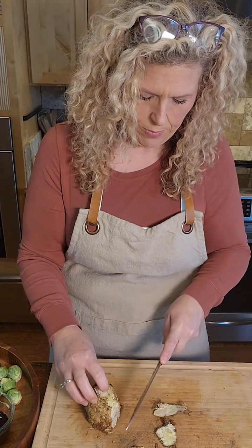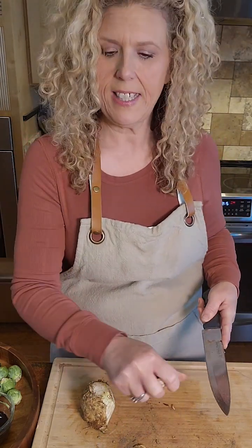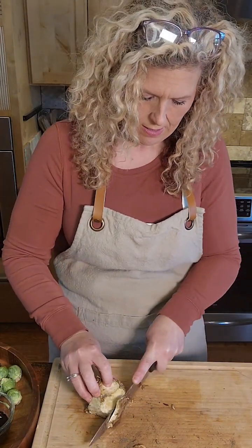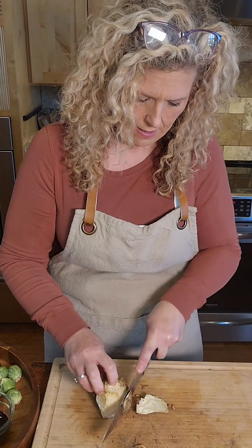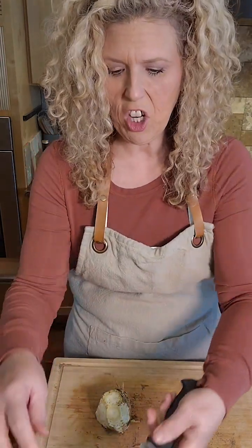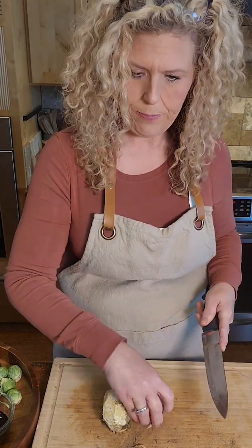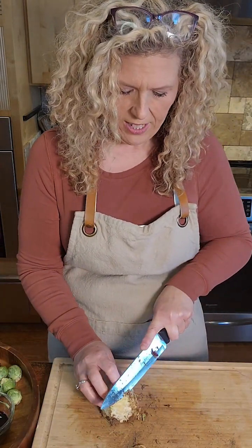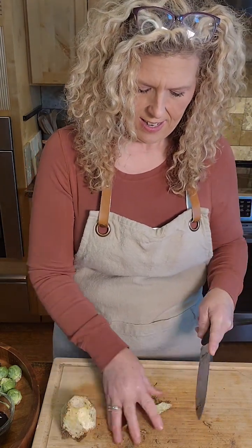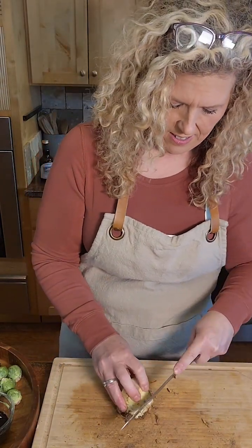Same as I did the rutabaga. Not too difficult to cut. I'm not having to press a lot, but I'm also not getting a lot. But again, I didn't get a very large one, because this is really the first time I am working with celery root. I read up on it a little bit and did a little bit of research on the internet.